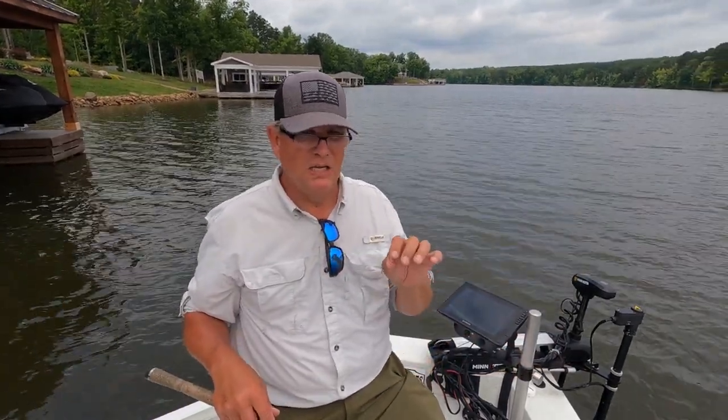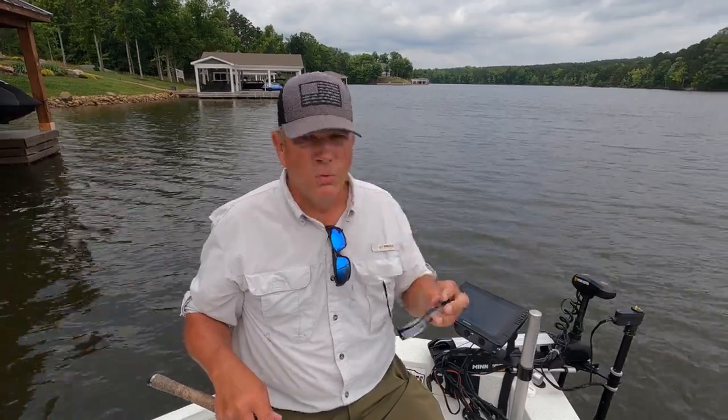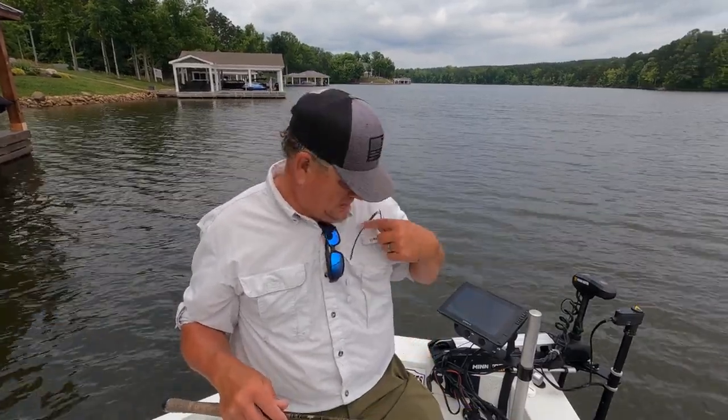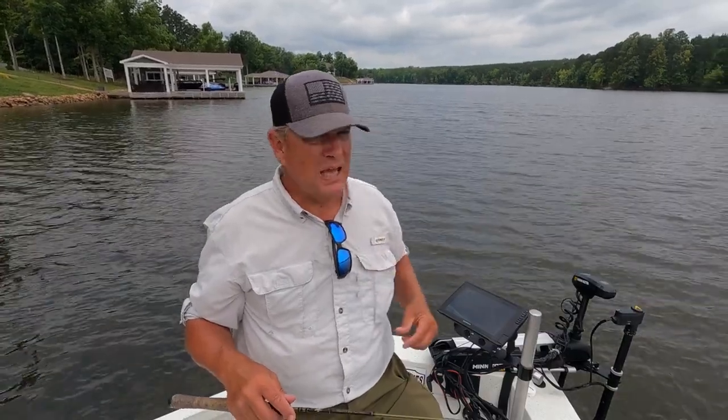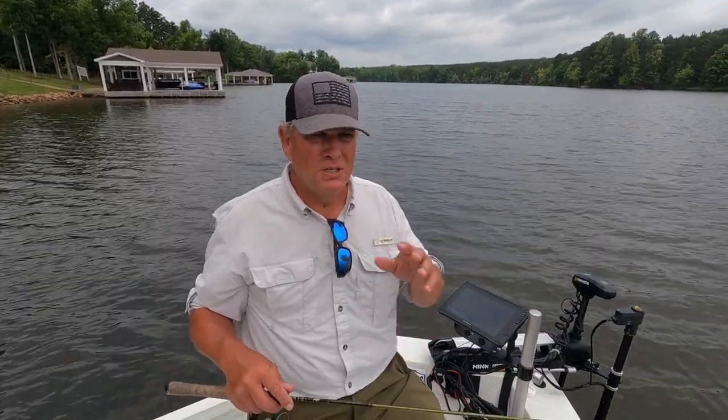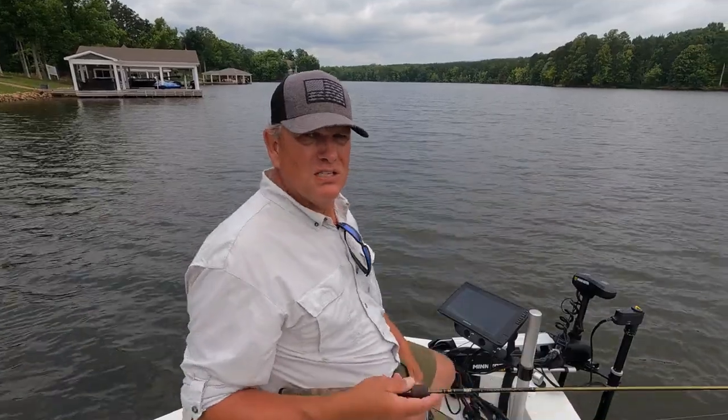But anyway, I picked that color just because last week when I was down here, the crappie really keyed in on that brown color for whatever reason. Now, last week it was sunny. Today it is overcast some, so not sure, but we'll play with colors today. So hey, let's go catch a fish.